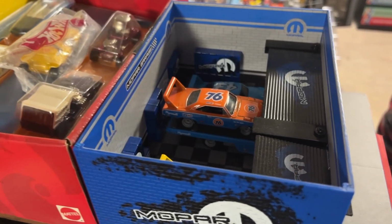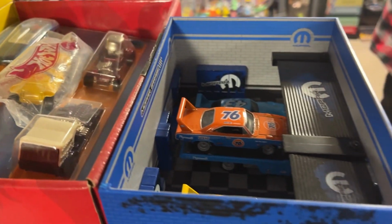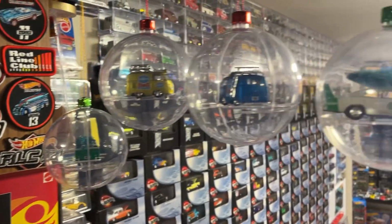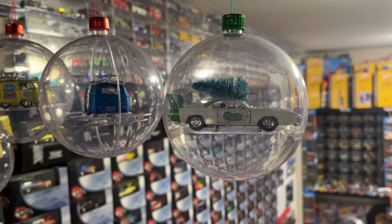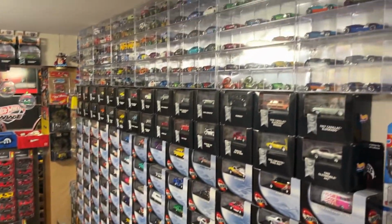I like this. He's got a little diorama, and it looks like he took the Team Transport Mopar out and put it in, but these are the ones that don't come to Canada. Look at that. They're Christmas ornaments. I would love one year to get a Mopar or a Little Red Express or something, but they're expensive because people scalp them.